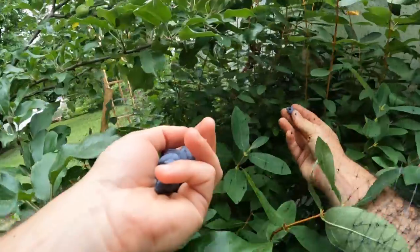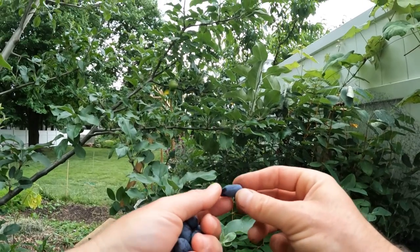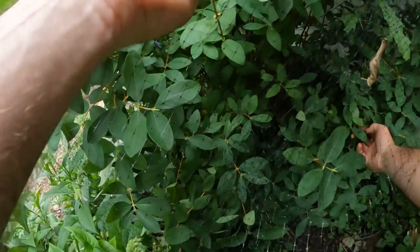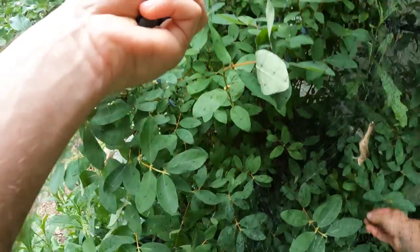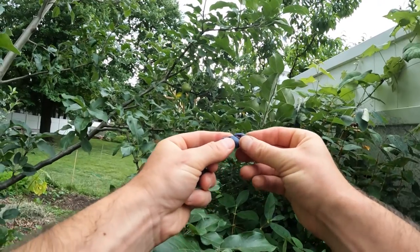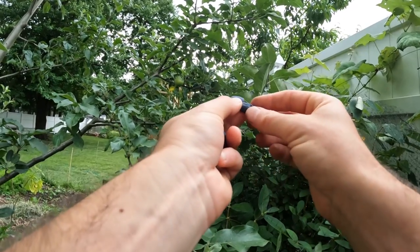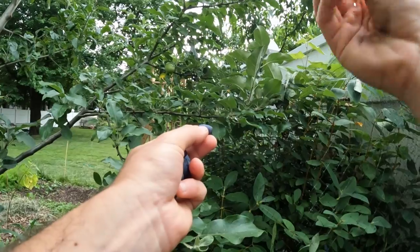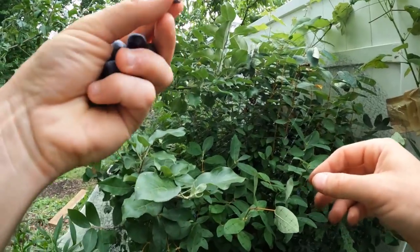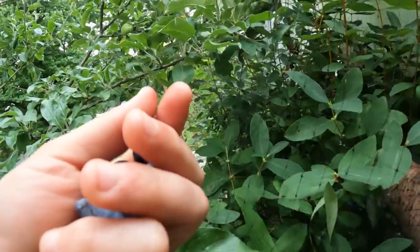This variety, I find, for whatever reason, does not get as sweet or as soft as it needs to be because they typically fall off the bush prematurely. Oh, this one here is quite soft. It looks like something's been pecking at these, so maybe a little bit deceiving. I'll take one there for the team. Eating around the bird pecks. Not that sweet. Still quite tart.